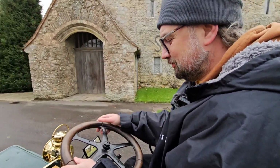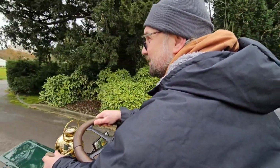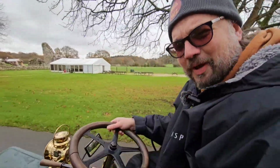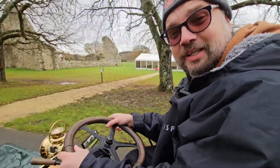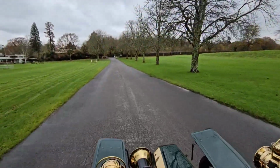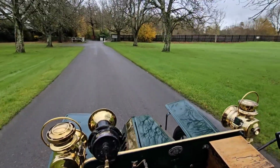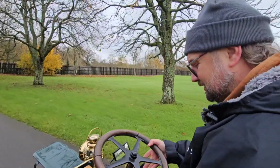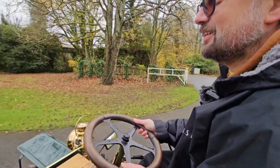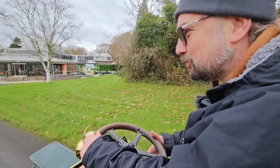So again, clear road ahead, give it some advance. Ease her into top. And probably give a bit of throttle as well, because we're going uphill now. Just about we're getting away with it, I'm going to say. And then she starts really getting into her stride and we're away. So it's an awful lot to think about. And we go. It's quite an extraordinary machine. It's hard to believe it's 120 years old.